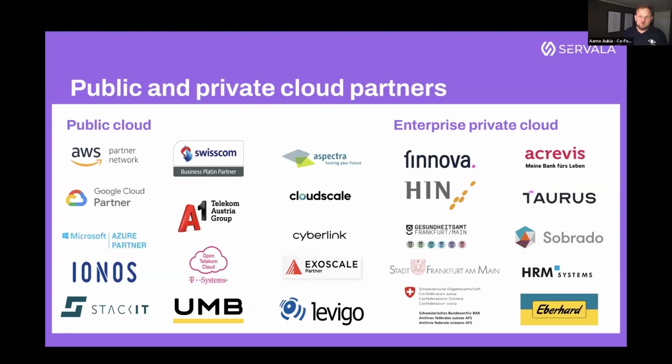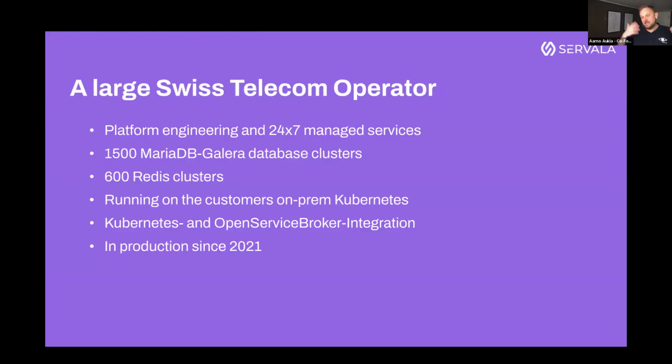And maybe I have a few examples picked out. For a large Swiss telecom operator, which was actually the first customer of this and has been in production since 2021, we run a few thousand database clusters. That's running on the same stack as the Servala offering is now, on the on-prem Kubernetes service. We have both Kubernetes and an Open Service Broker API integration available for them.